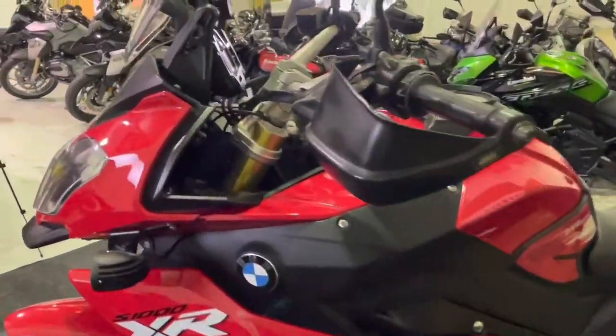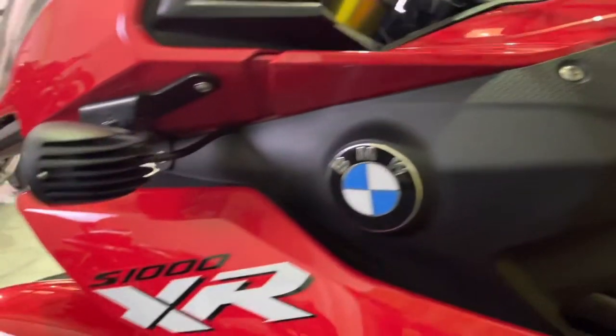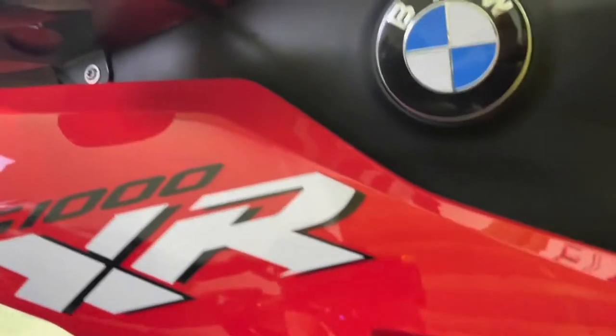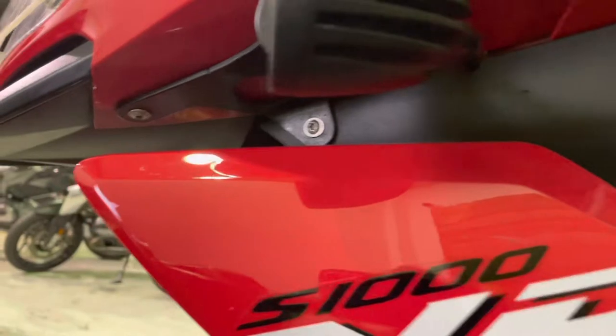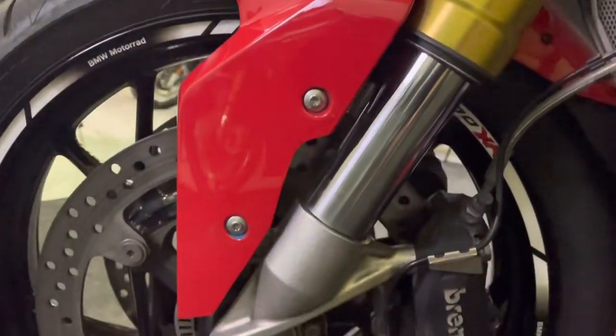On the left-hand side of the bike, that's a nice, clean, tidy bike as well. It's really been well looked after, this bike. Obviously very well maintained with that full service history. And it's in great condition. As you can see, no marks on those SW Motech engine guards. All the paintwork, again, excellent. And likewise, the left-hand side of the mudguard, no scratches, scrapes or otherwise.